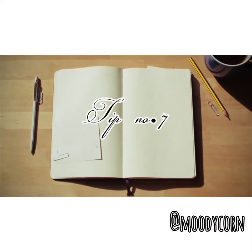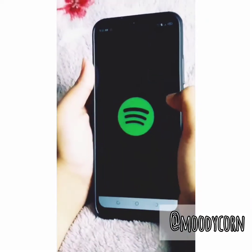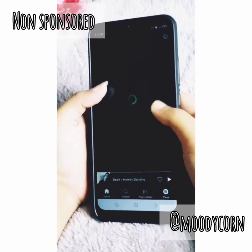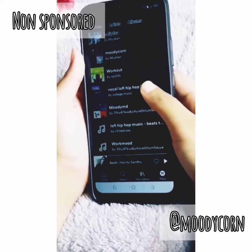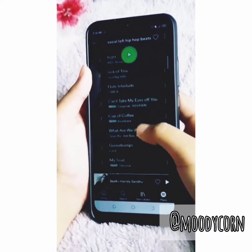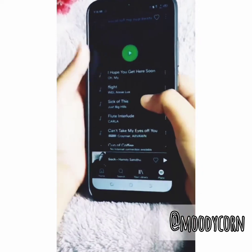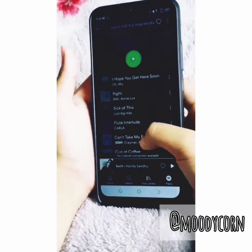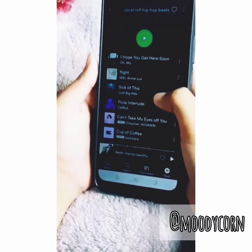Tip number 7. Music. Music too is helpful in keeping one focused while studying. But by music, I don't mean loud or pop music. Instead, soft music, especially white noise or lofi hip-hop beats. These beats don't have many lyrics, and they consist of relaxing sounds that are useful in keeping one concentrated while studying. So you should give them a shot if you like, because these beats are so good.